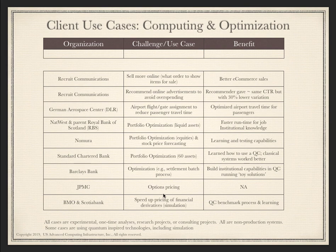JP Morgan Chase looking at options pricing. We don't see any benefit yet. There's a really good option pricing model out there, Black-Scholes, but who knows? Maybe they'll come up with something. And then BMO and Scotiabank are looking at speeding up the pricing of financial derivatives using simulation, and they're really building a benchmark to the process, and they're learning.